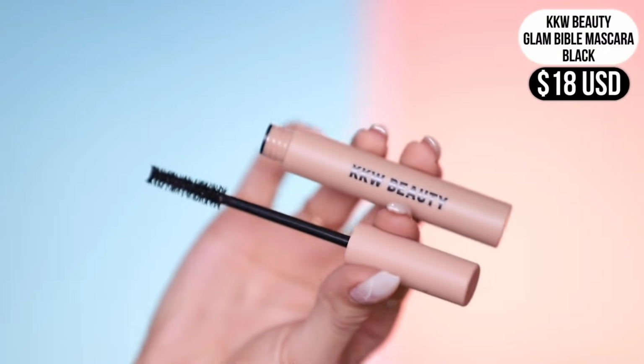So now time for mascara. Kylie actually does not have a mascara, so I'm gonna use the KKW Beauty mascara for both sides, and this is my first time using it. Oh my god, it's making my lashes so long, you guys. Whoa, it's definitely adding length.